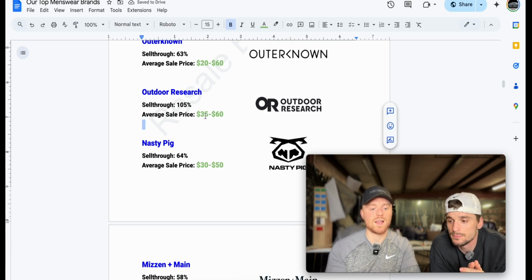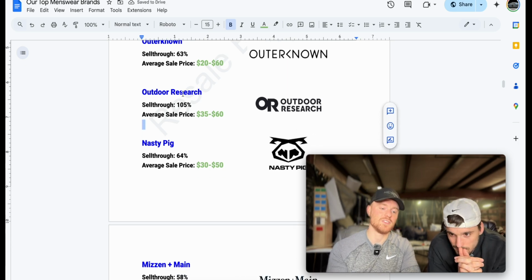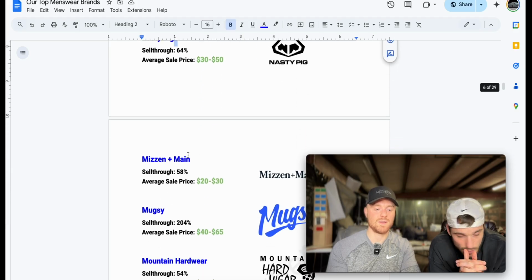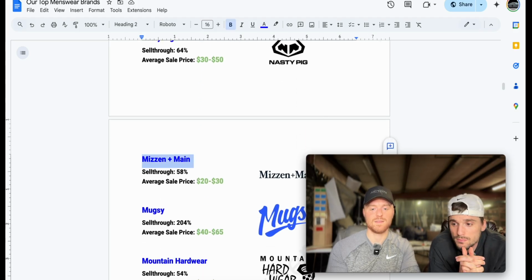All right. Outdoor Research. We hardly ever find that. Should we do this one or no? Okay. We can do Mizzen+Main. We can do Nasty Pig. Let's do Mizzen and Main.